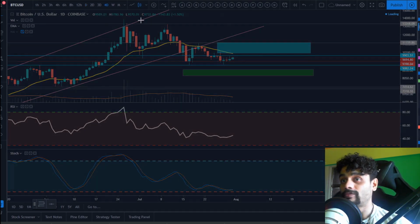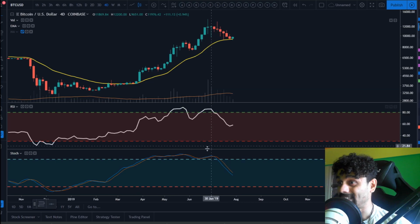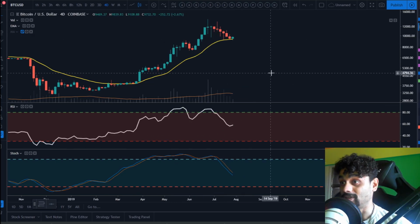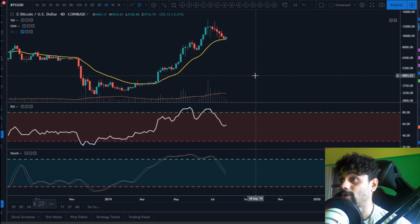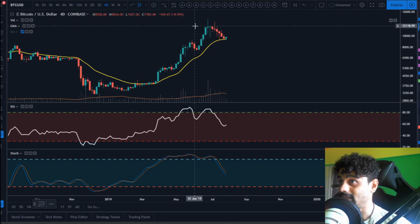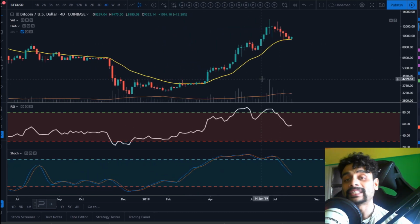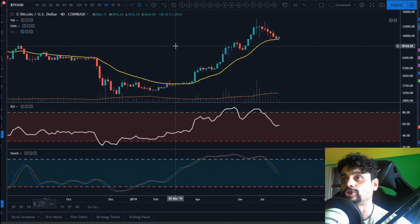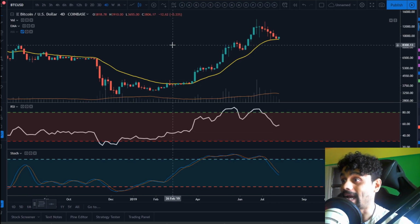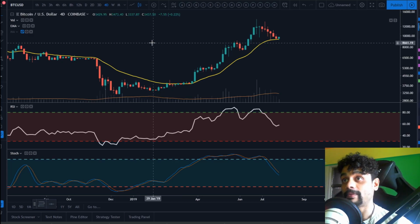Now, let's go back onto the 4-day. Let's remove our horizontals. As you can see, this is key. Okay, we are being supported on the 4-day 21. We have potential strong bullish divergence. If we do see a bounce, that would be significant. Okay, and this price action on the 4-day, price action generally on the 4-day has been a strong indicator for me in terms of which direction we're going to go, and I will be talking about that as the price action progresses. Okay, but for now, bear with me.